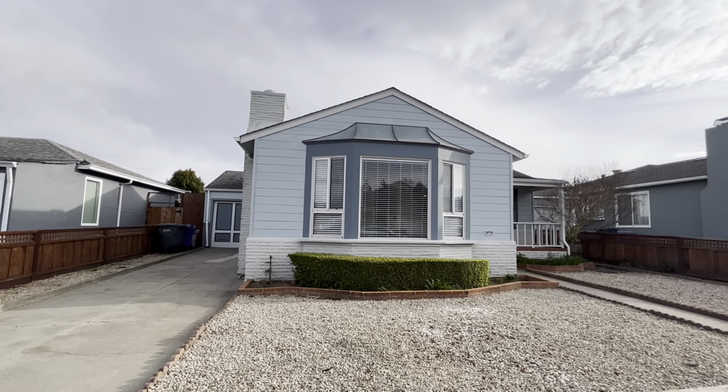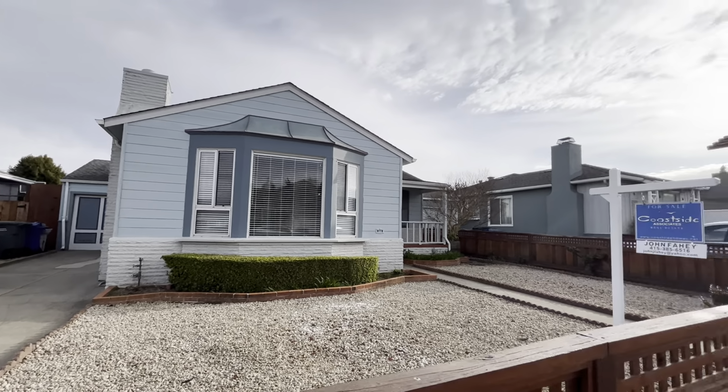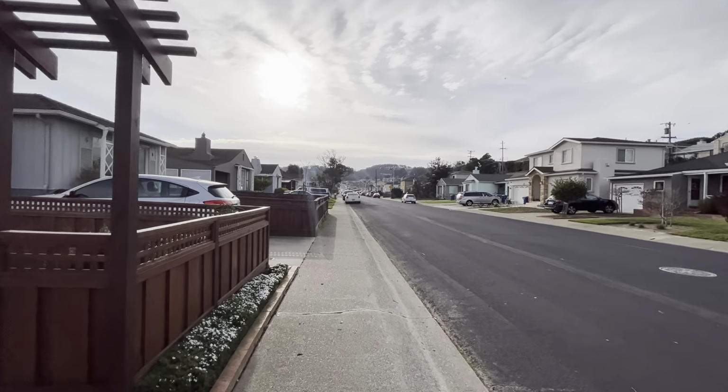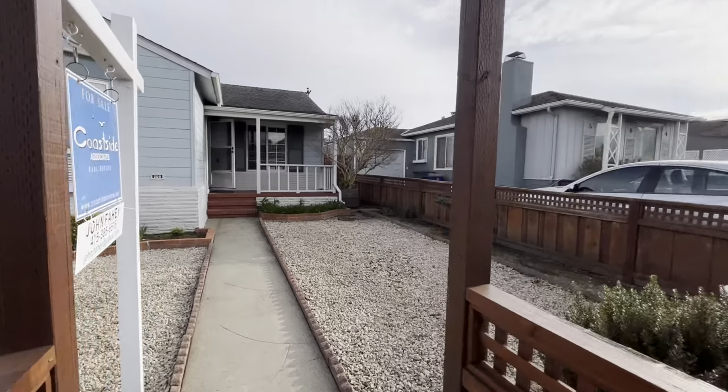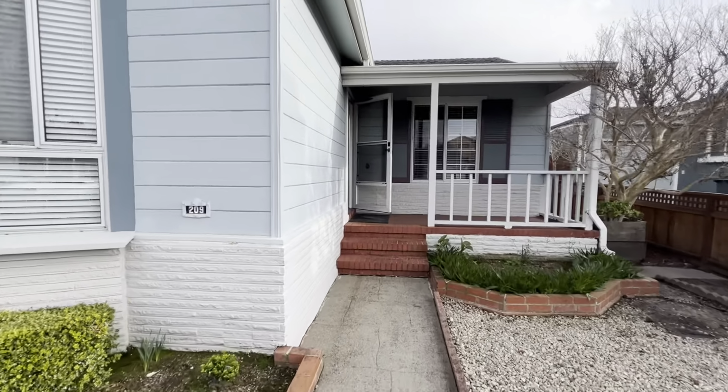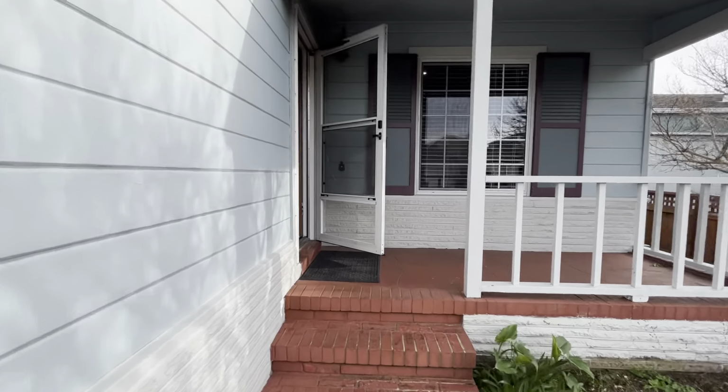Over at 209 Wildwood in South San Francisco, Brentwood neighborhood. Just visiting this 2,000 square foot house. Moderately updated throughout.